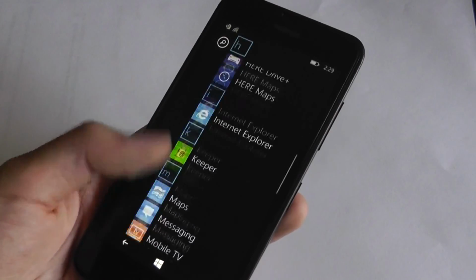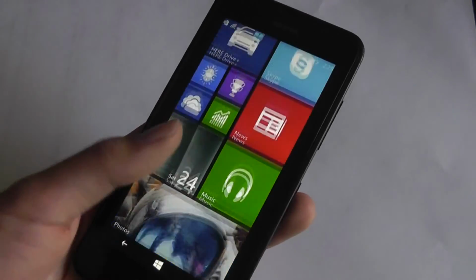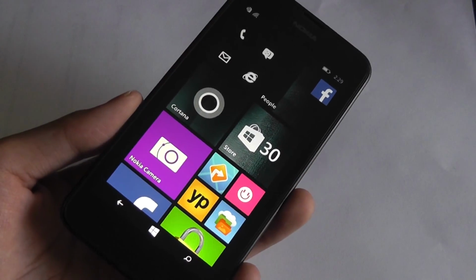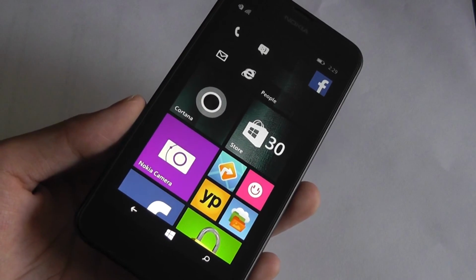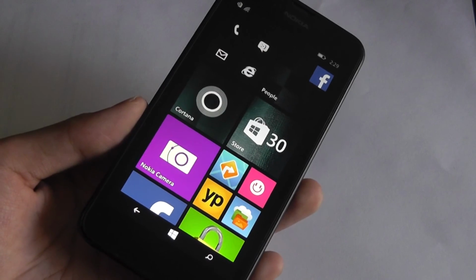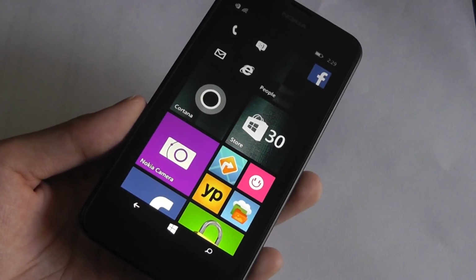So at the end of the day, the Lumia 635, would I still buy this phone in 2016? Maybe. Right now you can find it at a prepaid price of around $20, which is extremely cheap at online stores as well as in person if you go to select locations. So that is a very reasonable price to pay for something, especially with a chipset like the Snapdragon 400.